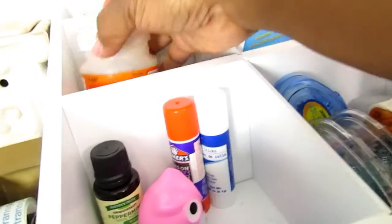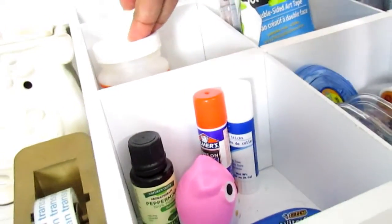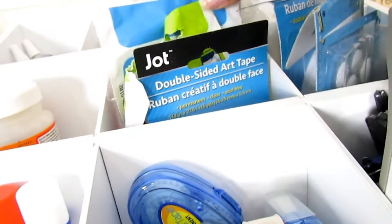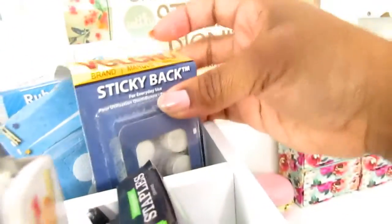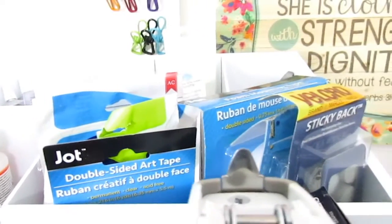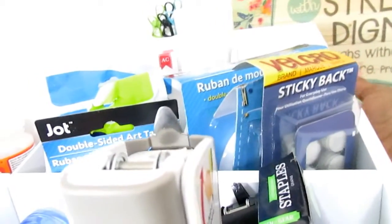Some whiteout. Mod Podge, I don't know if I can fit two in here, but that's the only Mod Podge I have right now, I'm surprised. Then I have some double-sided red adhesive tape, and some of these glue dots. I have some of the Velcro here, and then some foam mounting tape. A lot of these things, guys, you can get from Dollar Tree for your crafting supplies if you're new starting out. And then also Tuesday Morning is a great one.